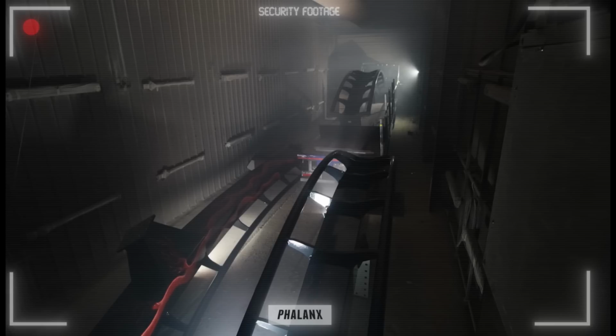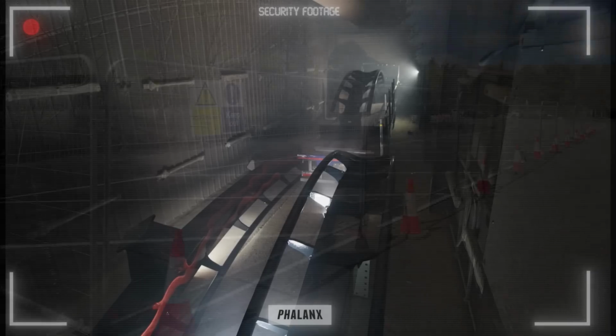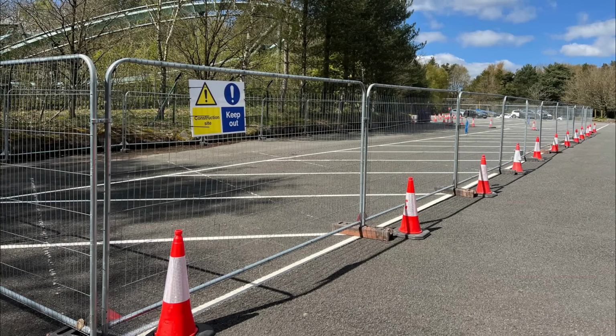Along with this as well, where has this been filmed? Where is this track at the moment? Really interesting. We've actually just had a quick trip up to Alton Towers to see if we could see anything on the ground, like on the car parks or in storage. Nothing yet. However, we did spot this area on the car parks just at the back of Forbidden Valley, the same sort of area where when they took the Nemesis track out, the old track, they stored it before taking it off site.